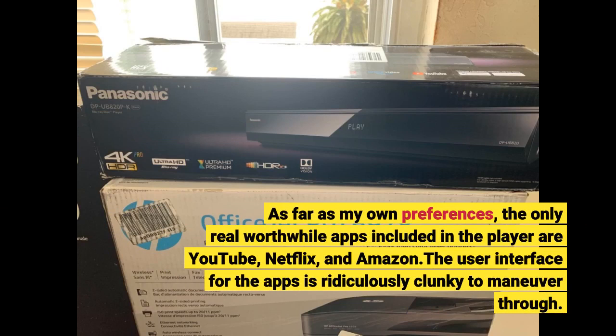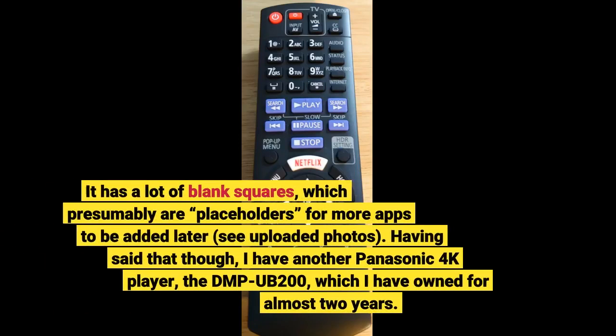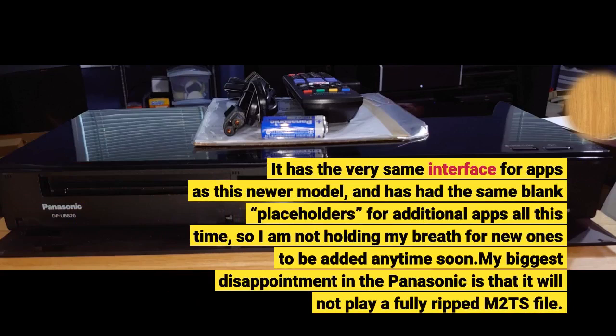The user interface for the apps is ridiculously clunky to maneuver through. It has a lot of blank squares, which presumably are placeholders for more apps to be added later, see uploaded photos. Having said that though, I have another Panasonic 4K player, the DP-UB200, which I have owned for almost 2 years. It has the very same interface for apps as this newer model, and has had the same blank placeholders for additional apps all this time, so I am not holding my breath for new ones to be added anytime soon.